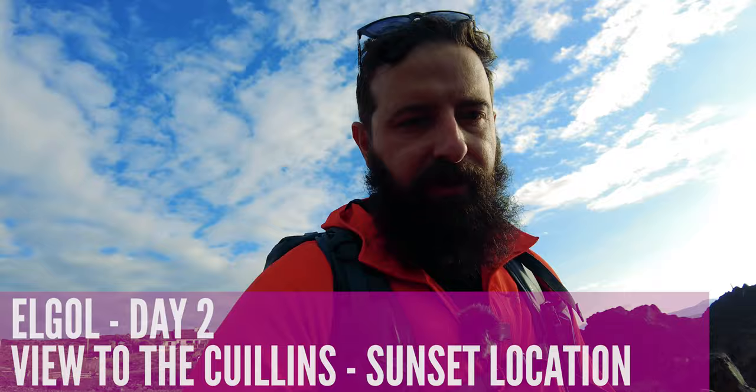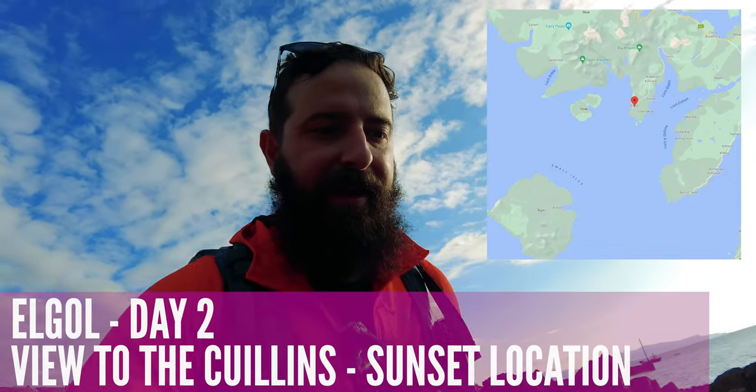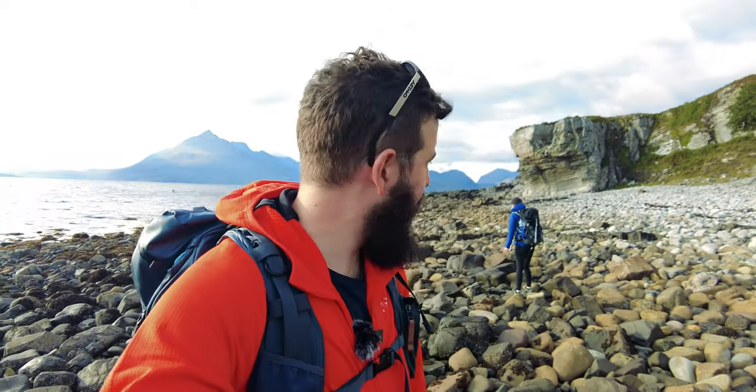So we've made it down to the shores of Elgol, and we're on to the beach. It's about 6 o'clock in the evening. We have another 2.5 hours until the sun sets. During that time, we'll get some golden hour. So we're on the western coast here, so the sun will set over the sea behind me, and then hopefully light up the Cuillin Mountains in the background, which look absolutely epic. Not in wide angle, of course. With the foreground of some of these rocks in the beach.